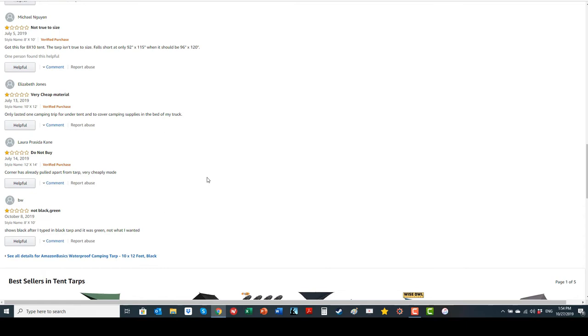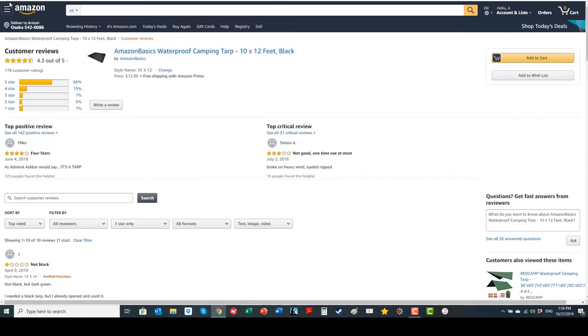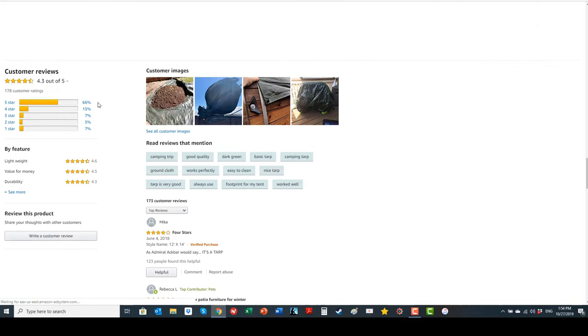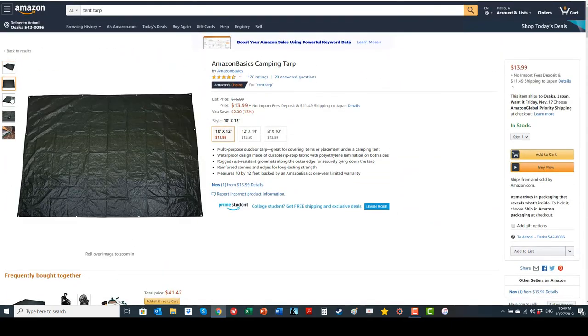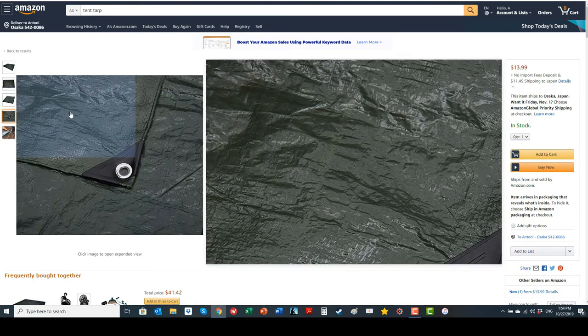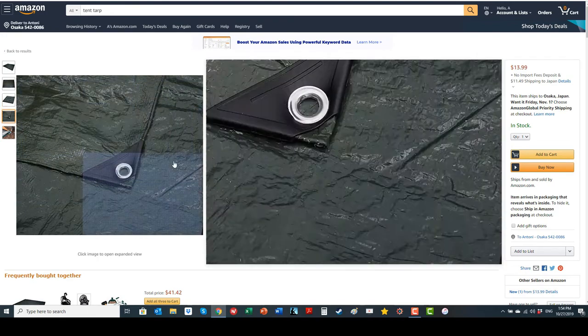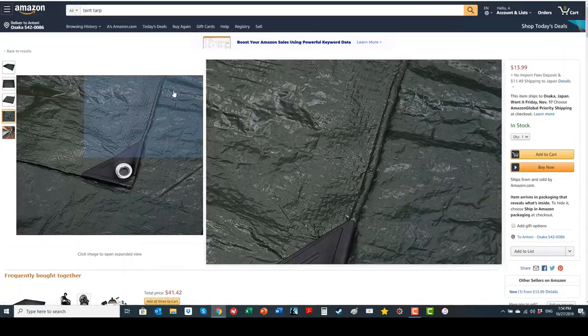You could potentially go for something with a bit thicker material, double stitching, extra reinforced corners, and then those things can make up your product listing pictures. You see, Amazon haven't done that. Here you could show reinforced corners, double stitching, extra thick material, and you can show a comparison one next to the other. So to me, this is the product that's winning in this category, but it's not very strong.